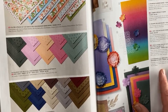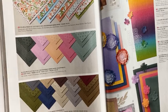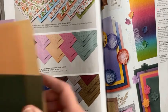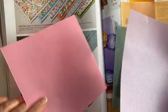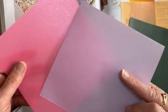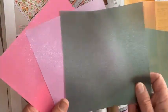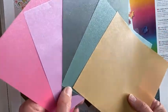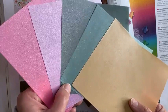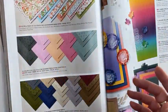And then we've got the Shimmer Vellum, and that comes 12 by 12, but what I did is I just cut it down to show it better. But again, I want to make sure, like you can see here, it's a nice vellum, but make sure you're looking at the right side because it's got shimmer and it is gorgeous. So these are the In Colors and it's vellum, so it's that translucent paper, but it's got a sparkle, a shimmer to it. It is so, so pretty.